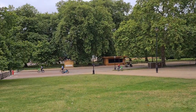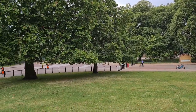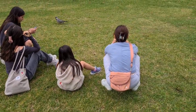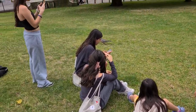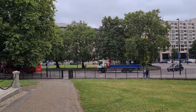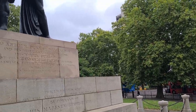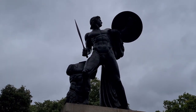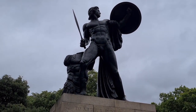Hyde Park is one of the many parks in the center of London. Where's my troop, my company of companions. There's the city, just on the other side of that road. But yeah, he's got his armor, he's got his shield and his short sword. Or is that just a sword?